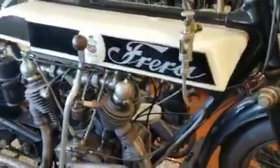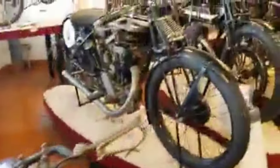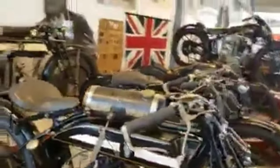This is just a private, some guy's house, man. Not uncommon. He's big into these Ferraris. He's got a lot of them. I've never even heard of them. This guy's got like 100 of them. Frera, Norton. Wow, this guy's got a lot of stuff, man.